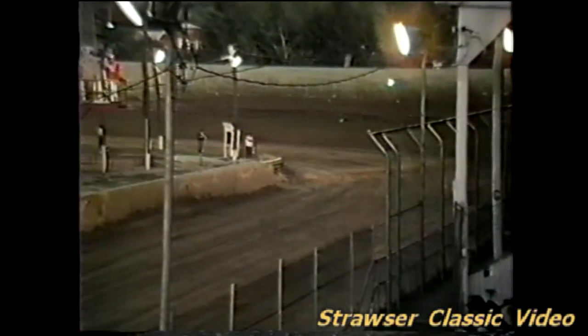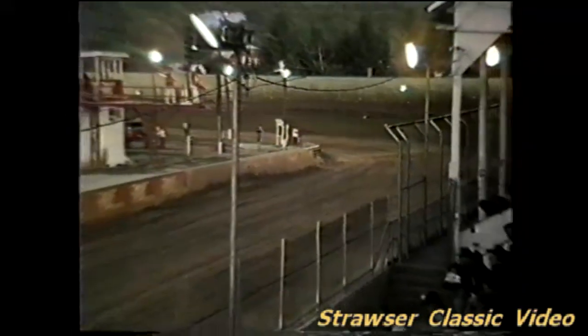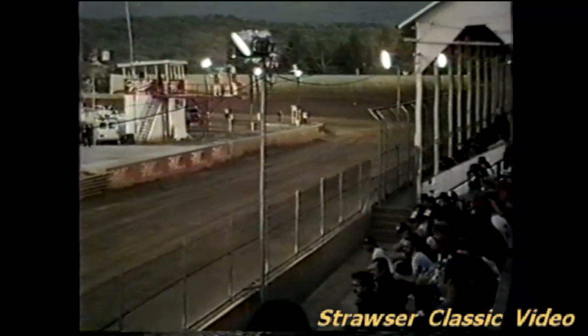I thought for a second he was not going to be able to get it around, but he manages to hold on for that win. Hershey finishes 2nd. Perry finishes 3rd. And it looks like the number 1 on about 6 or 7 cylinders, the Gordy Button Miller car, number 1, is going to finish 4th.